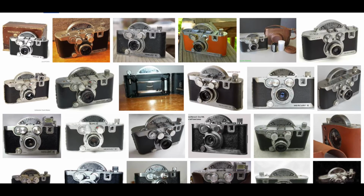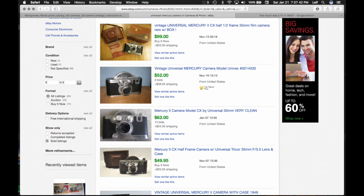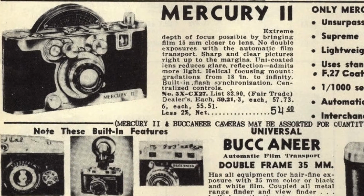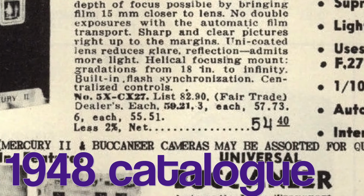How much is one worth now? If we were to buy one today in 2017, it would cost about $50 to $150 on eBay. But if we were to walk into a camera store in 1949, how much would we have to lay down? I found two sources. One says about $25 and the other one says about $80.